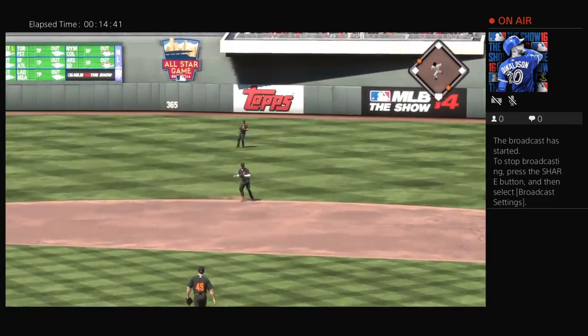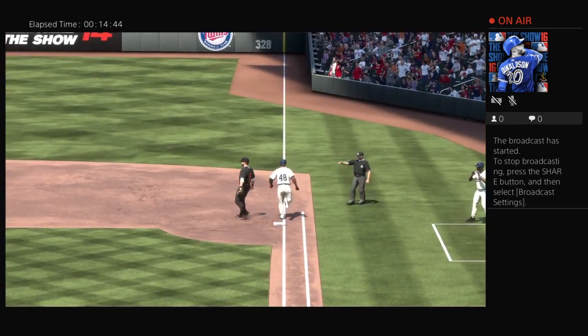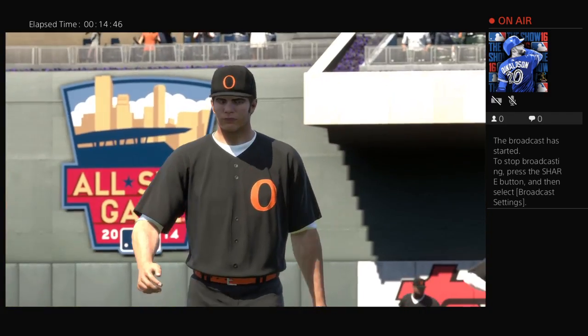Swing, hard hit ball to second. Throw on to Davis takes care of him, and that'll end the inning.